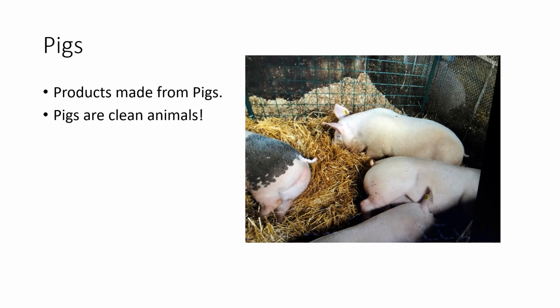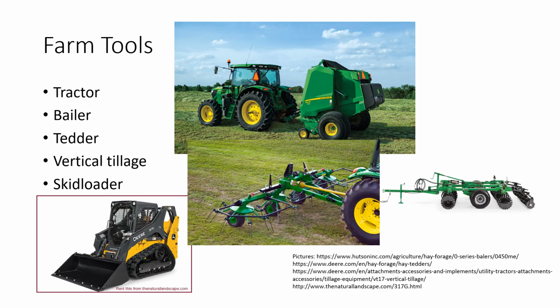Let's see what else we have. Some of the cool farm toys. Now, this is a very fun and cool looking part of the farm. Now, I love to get up in these big tractors and use all the different types of tools. Some of the cool different things that we have is a tractor and the baler. So the top picture is an example of a tractor. The back thing is a baler.